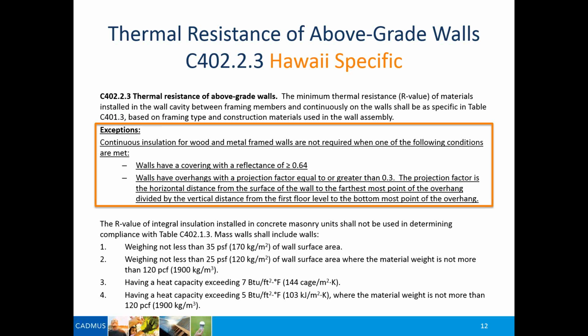Think of all of the longer months that we go through. The sun is almost directly up in the sky, meaning that projection factor is totally shading the wall for a large portion of the day. And then you look at the costs of these, and the cost is very, very little, especially for the reflective wall. And if you're going to do a projection factor anyway, which many buildings have on their lower floors, that makes great economic sense. So that is the story behind these alternatives for the walls.